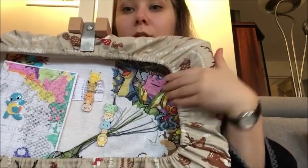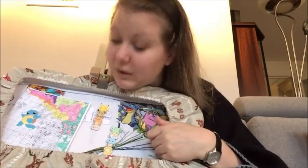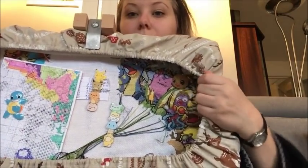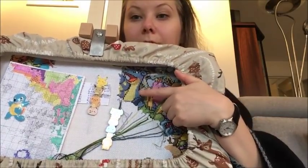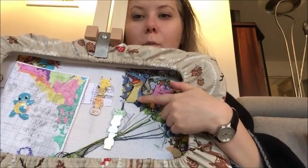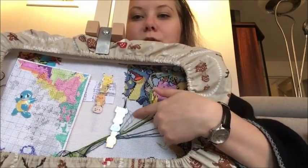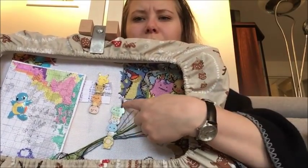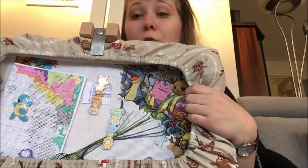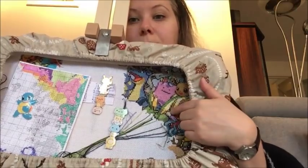And here I am now, working on this page, this is page 8. I think I'm almost done with Lapras. There are a few more stitches to go, I think it's down in here, or if it was this side. Yeah, there's a few more stitches on Lapras. You can start to see Scyther.